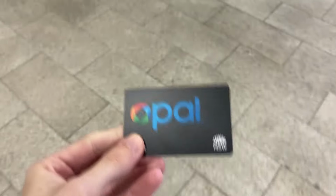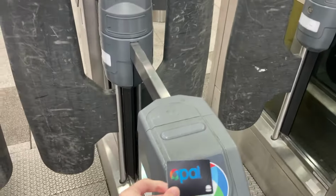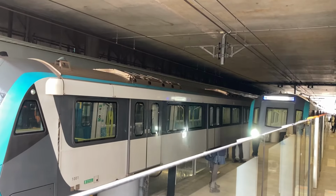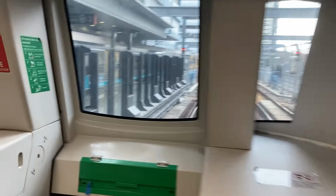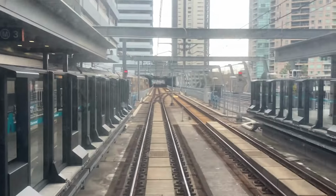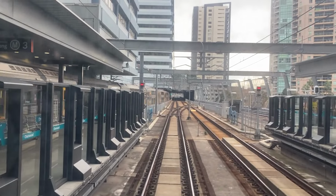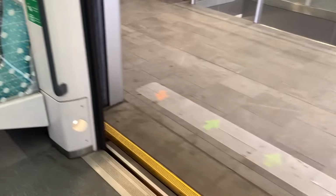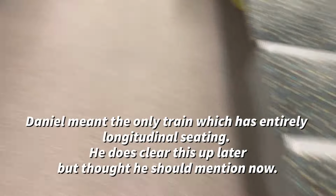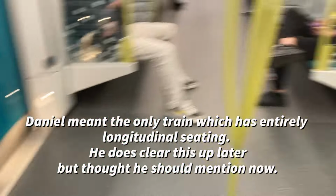Got my Opal card at the ready. Sydney Metro. First thing to note, driverless. I totally didn't just hit my head on the pole there. You can see out the front. So yeah, that's very cool. Also, there's up seating for wheelchair spaces. Longitudinal seating, the only type you find on the Sydney network.